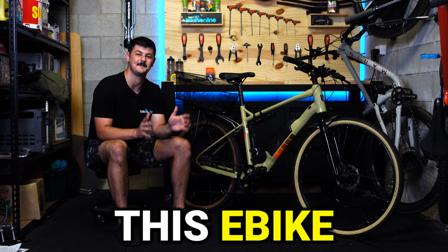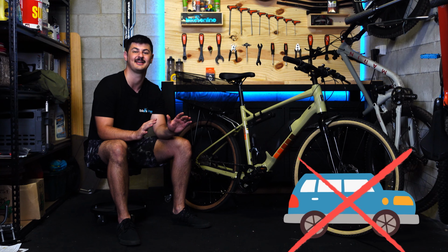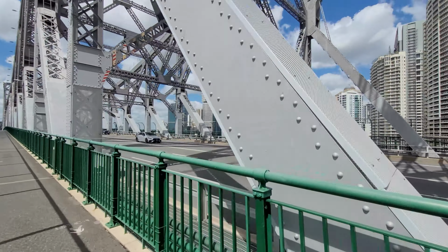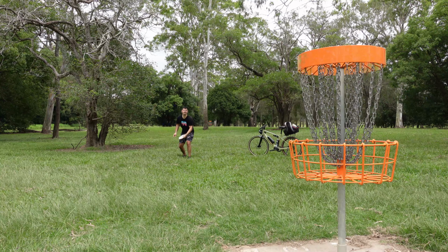This e-bike here completely changed my life, and over the past 7 days I've completely ditched my car in favour of riding this bike. And even though I work from home, I've done everything from replicating commutes to the city, going to the grocery shop and the markets, and just going about my weekly day-to-day life.